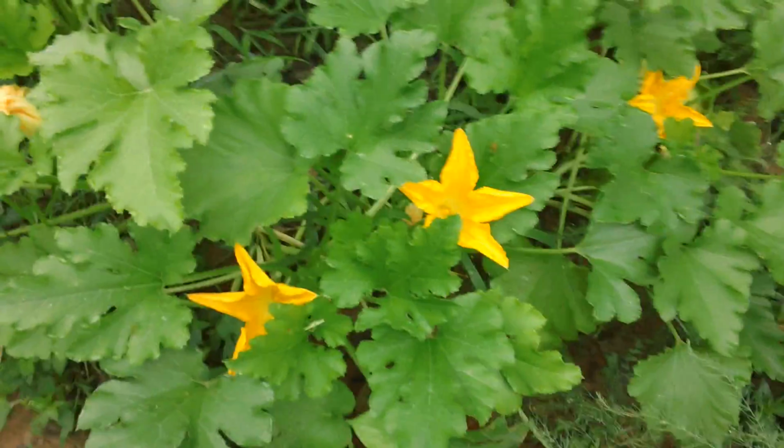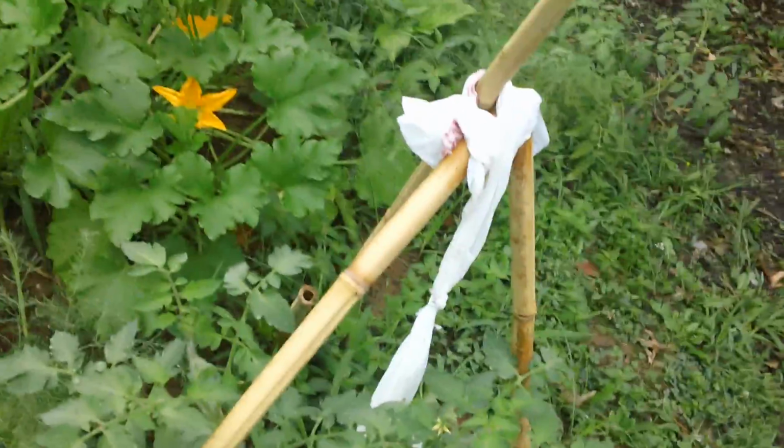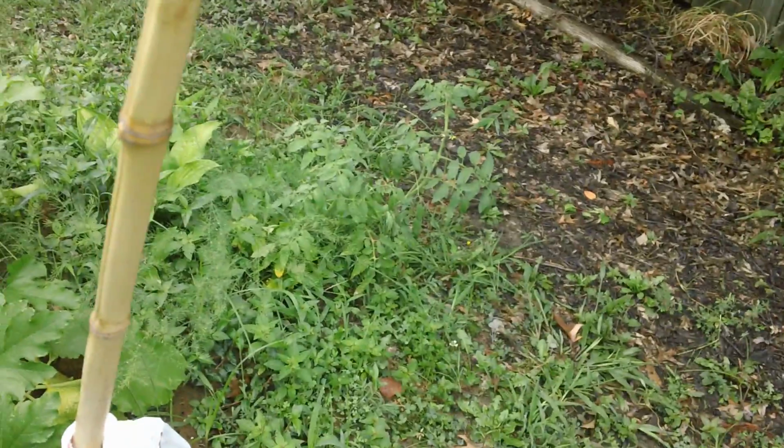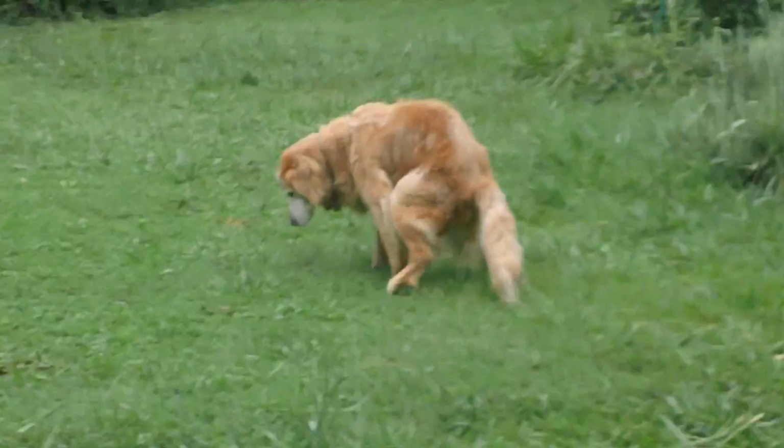This morning the bees are pollinating. They're having a good time. And I got some more tomato plants here that are free grown. Well, actually I planted them. Another tomato plant back there that's free grown. And then I've got, oh, Ginger's doing her job.